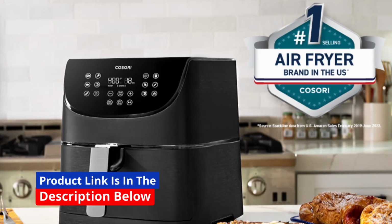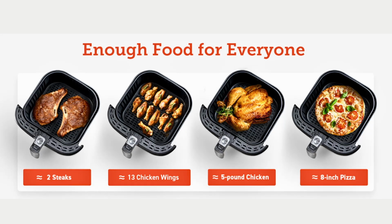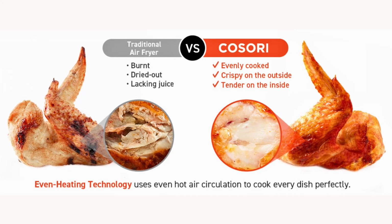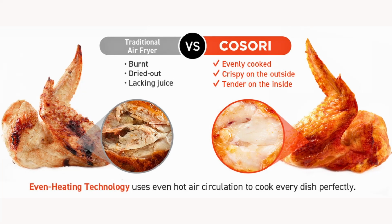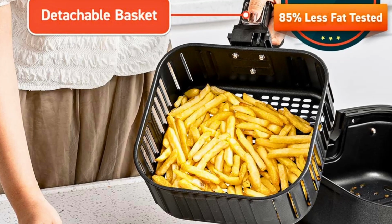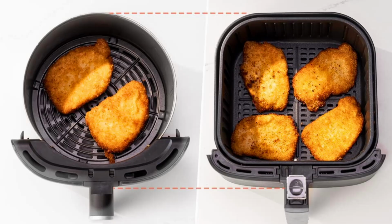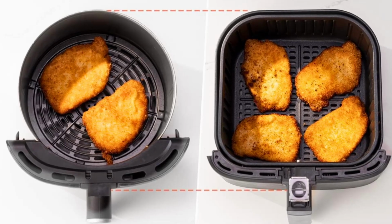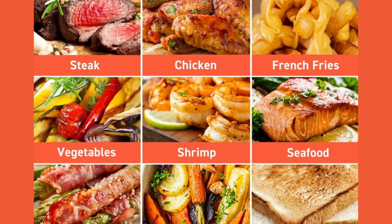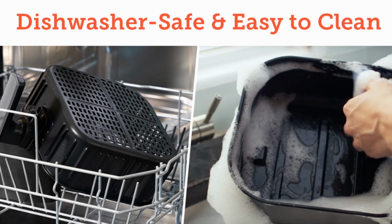Why it's a smart investment. At its price point, the Cosori Pro Gen 2 offers unmatched value. The combination of large capacity, versatile cooking functions, and easy cleanup makes it a versatile tool that replaces multiple appliances. Compared to brands like Ninja or Philips, Cosori's recipe library and customer support stand out, ensuring you get the most out of your purchase. Plus, with 100 paper recipes and 1,100 online recipes, you'll never run out of meal ideas, from crispy shrimp to decadent desserts.